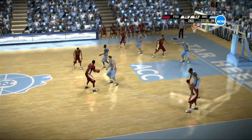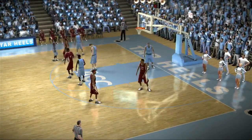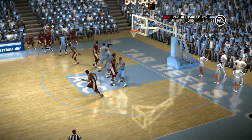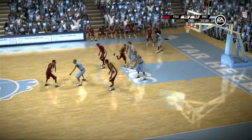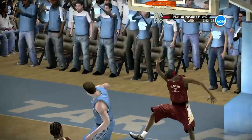And a momentary look from three-point land. Way out on top, controlling the ball. And now there's a whistle and a foul. Wow, what hops, baby, what hops.